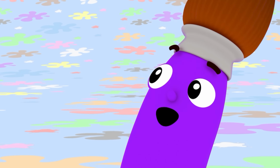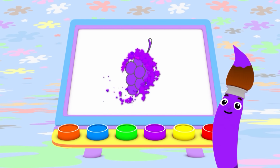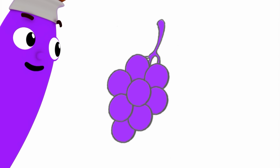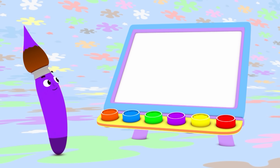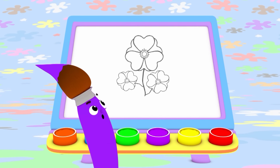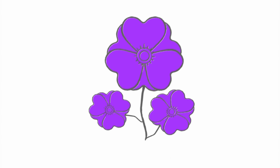What else can I paint with purple? I know. Yummy, juicy grapes. Grapes are one of my favorite fruit snacks. Whoa! Those purple grapes really were delicious. I can use purple to paint violets too. Watch this. Pretty purple violets.